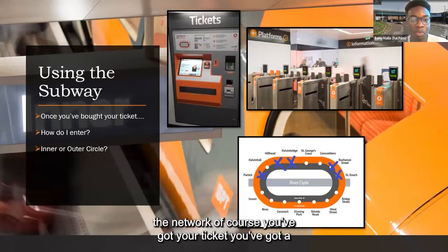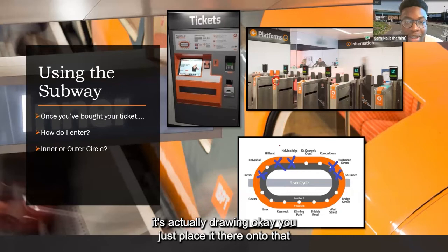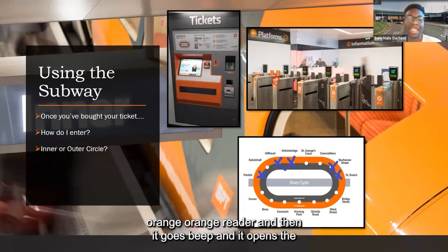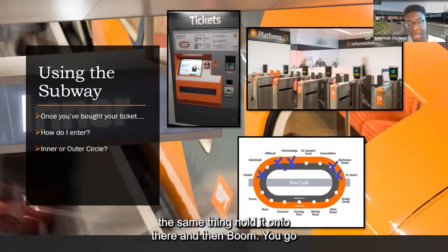And of course, you've got your ticket, you've got a subway ticket. You just place it on the little, there, now it's actually drawing. Okay. You just place it there onto that orange reader, and then it goes beep, and it opens the doors, closes, and then when you come out, when you finish, you do the same thing, hold it onto there, and then boom, you go through.